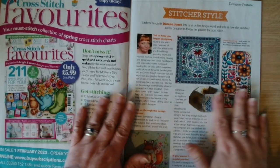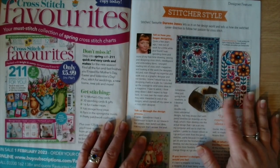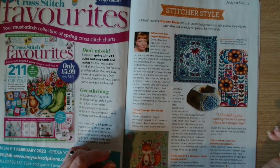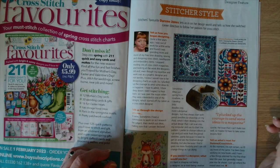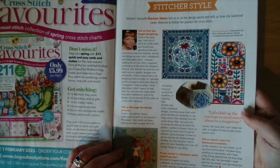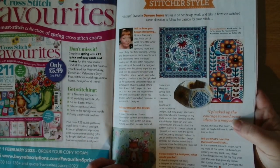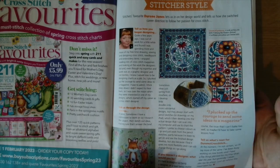And then we've got Stitcher Style, and this is an interview with Doreen Jones. It says, Stitcher's favourite, Doreen Jones, lets us in on her design world and tells us how she switched career directions to follow her passion for cross-stitching. So yeah, an interview with Doreen Jones. Nice. It says, I plucked up the courage to send some ideas to a magazine. Yeah, she did.